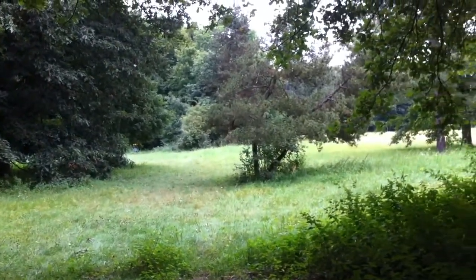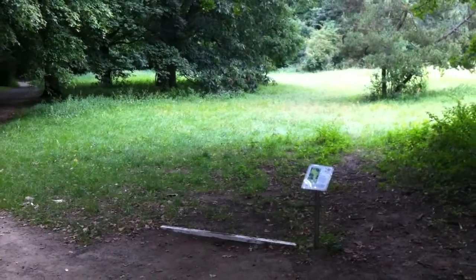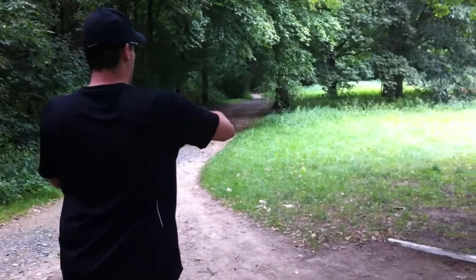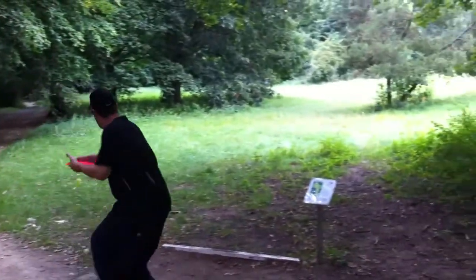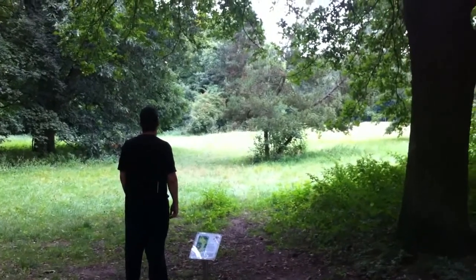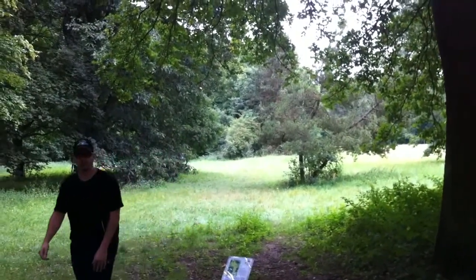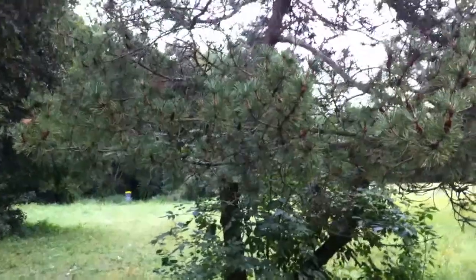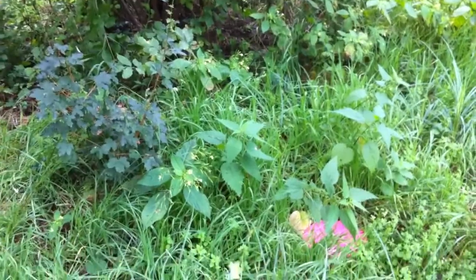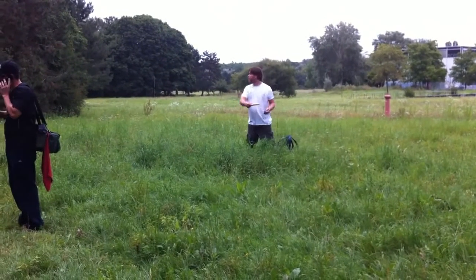Todd with the first try. Got the tree. James, who aced at home a few weeks ago. Get that up a bit high. Disc's coming back. It's short, but still a birdie chance. Tree. And if you hit it, you might end up right behind it, so it will be a tough shot going to the basket. Here with the second shot on hole number 5.